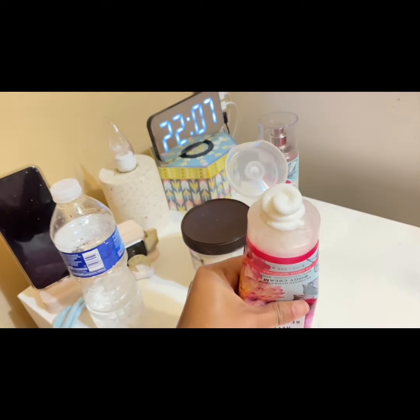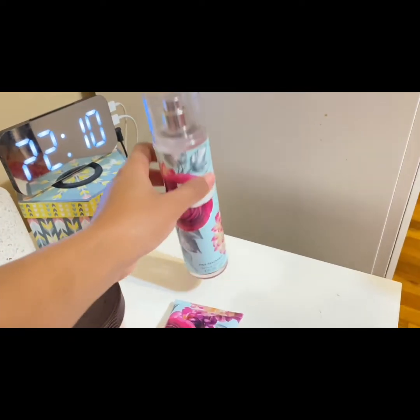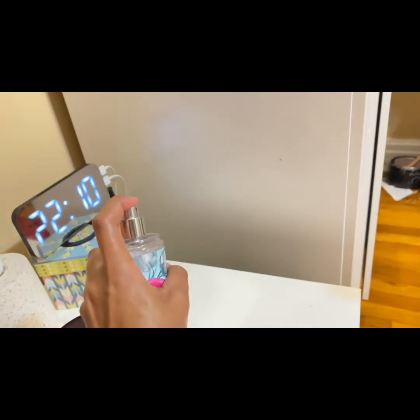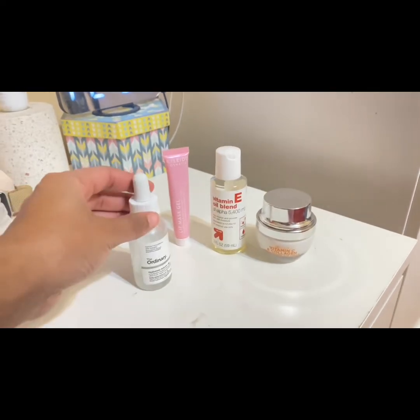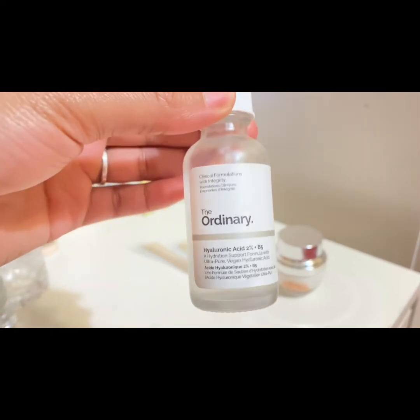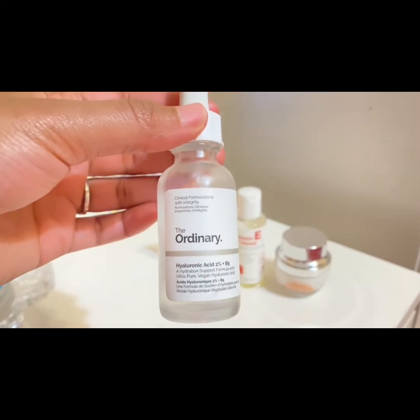And here, I'm just going with the lotion. Just watch this. See how nice it comes when I put it out. And here I'm going with the matching perfume. I really like this combo together. So amazing. And here is my skincare routine.